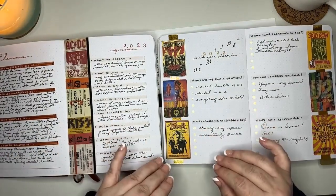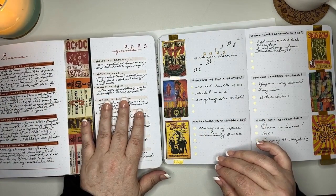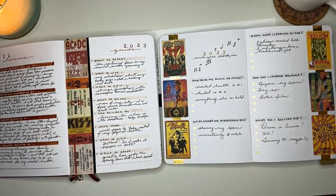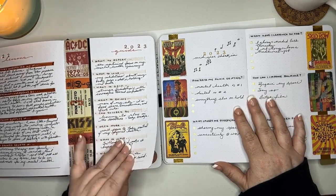Moving on, this was sort of 2022 lessons and a 2023 guide. This was my mid-year check-in. I like this. It's a maybe, I think. I don't know if it's necessarily one of those things that I definitively want to put in yet.